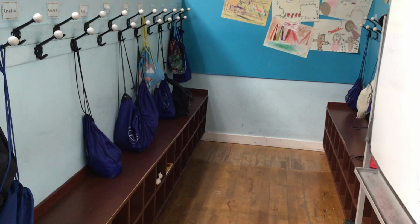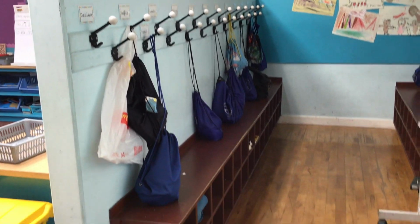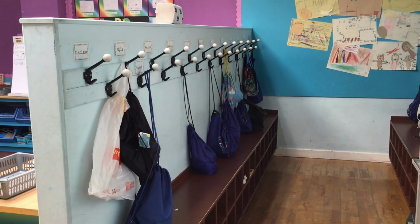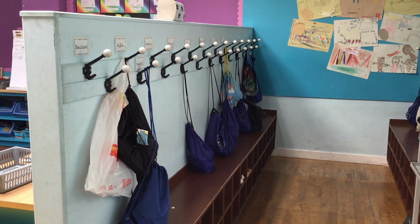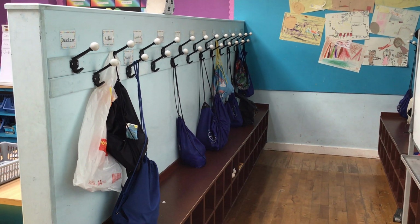This is our cloakroom area. As you can see, the children have 2 pegs each and a cubby hole underneath the bench. It's really important that they bring a bag and a coat to school every day. This being Scotland, the chances are it's going to rain. And they need a bag to carry things like their packed lunch and their snack in and their water bottles.